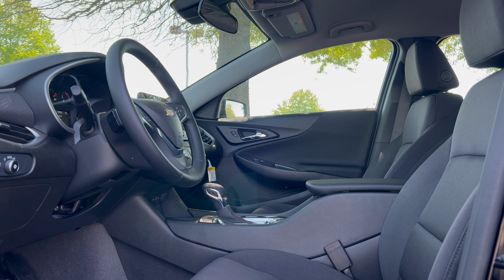Seating wise, power seat with lumbar for the driver, manual assist for the front passenger, and then plain black cloth. Soft bolstering, soft headrest, insert design, but very plain, very basic. And this is an RS. Where's my RS on the seat?